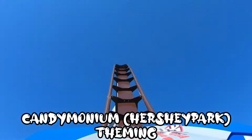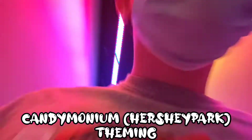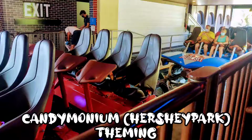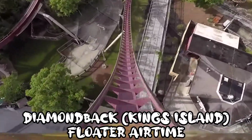And the best thing about Candymonium is the theming. Hersheypark having a candy themed coaster shouldn't really be a new thing, but it is, and they did a good job on this. The lights in the station, the Hershey's Kiss water fountain, and the candy trains are really cool.